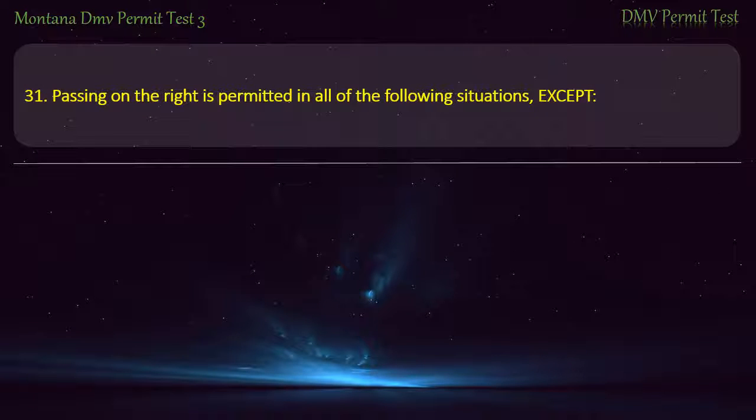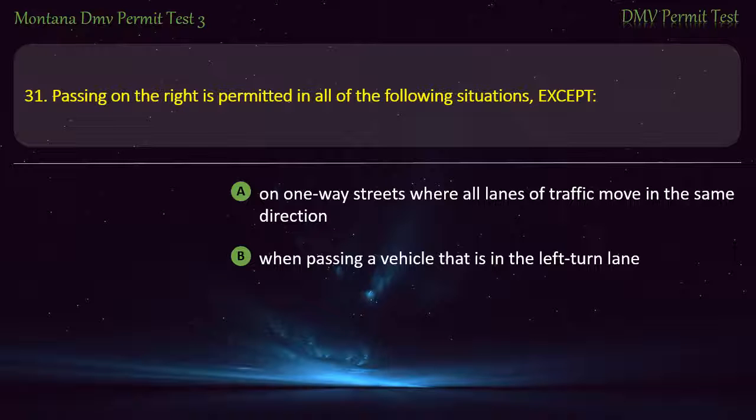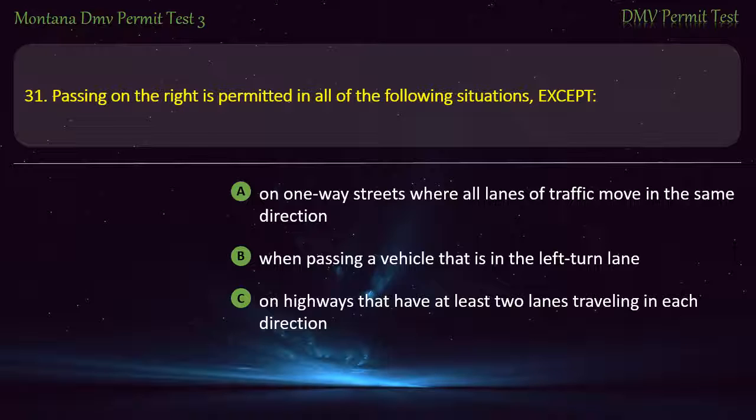Question 31. Passing on the right is permitted in all of the following situations, except on one-way streets where all lanes of traffic move in the same direction. When passing a vehicle that is in the left turn lane. On highways that have at least 2 lanes traveling in each direction. When driving in a lane set aside for left turns. Answer. When driving in a lane set aside for left turns.